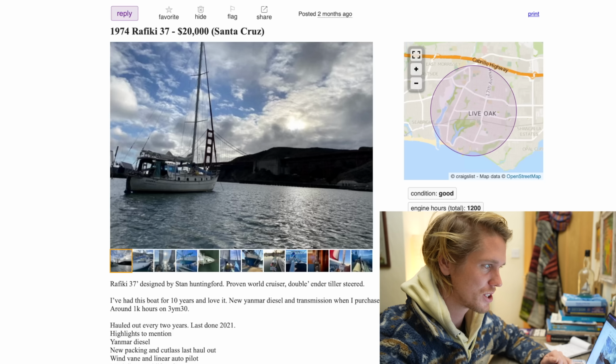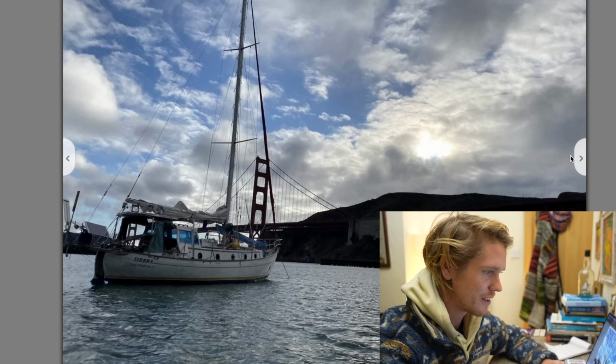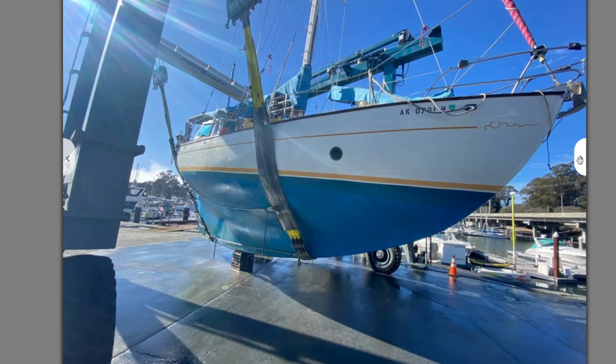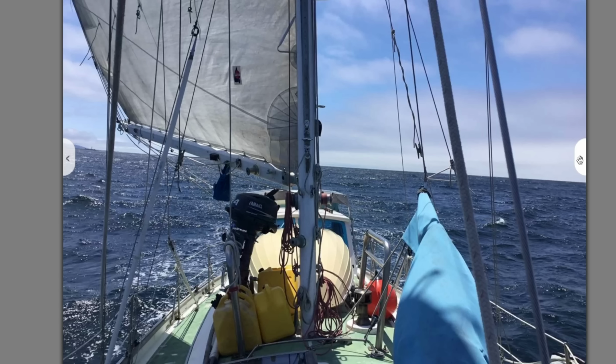Beautiful. Out of budget, shouldn't even be looking at it. Okay, so Rafiki 37. A beautiful boat for 20,000 US dollars. I mean, just look at that. That looks safe. No keel, that keel's not falling off. I mean, it might be a bit of a roller in some of the anchorages. Not going to be too good going to wind, but just beautiful.